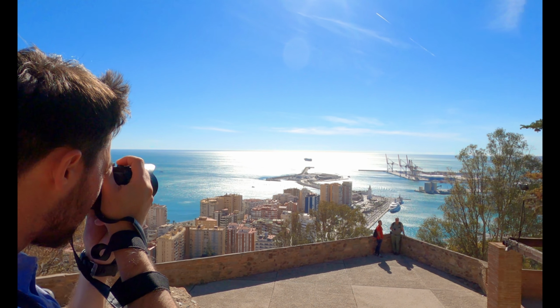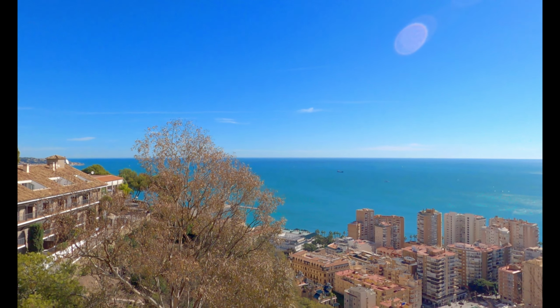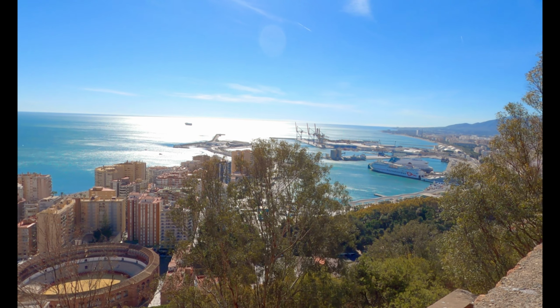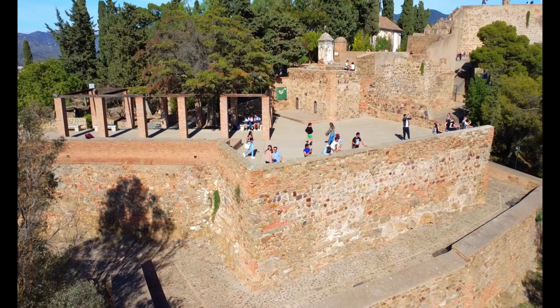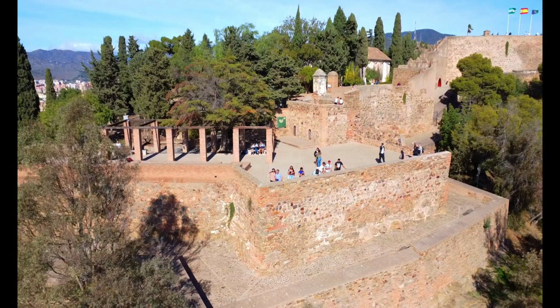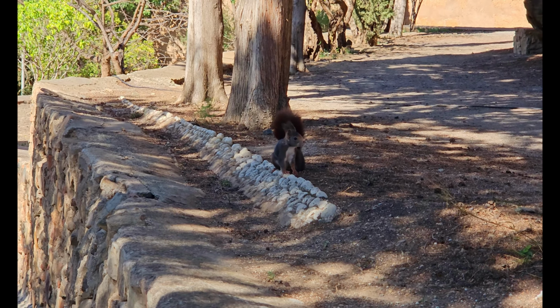Inside the fortress you can find buildings and courtyards. You can also get a good view down into the La Malagueta bullring too. We even met a sweet little squirrel.